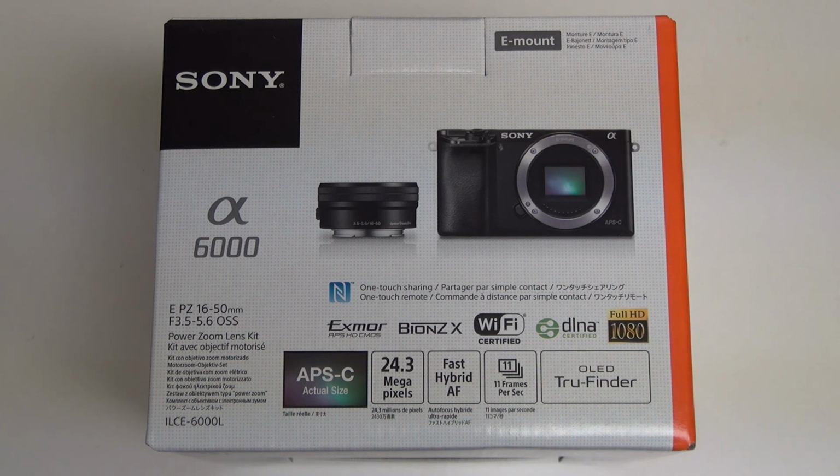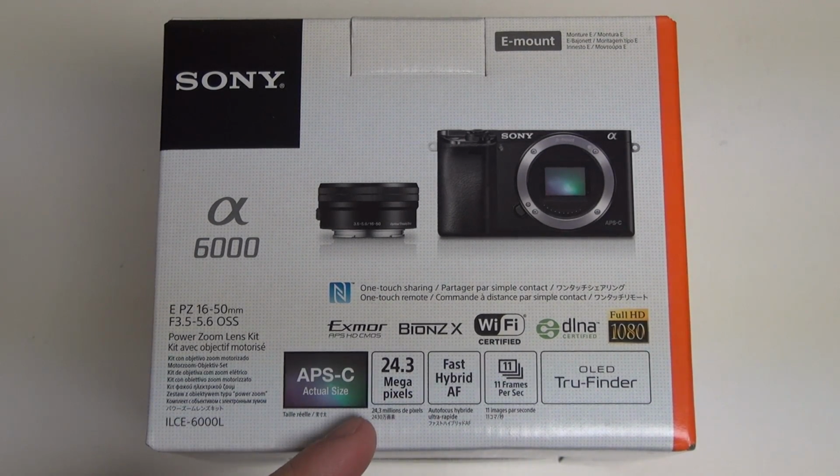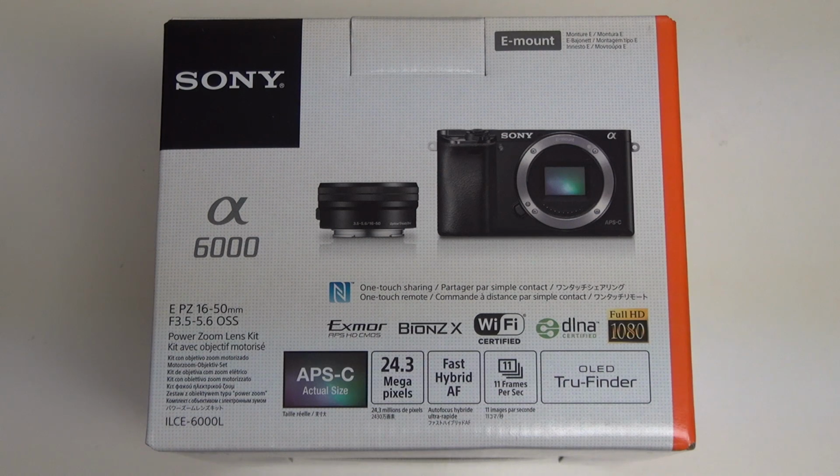It's also a product of Sony cutting some corners, but for the most part, I think this camera is an upgrade in every way. We're working with an APS-C class sensor, now rated at 24.3 megapixels. That's why a lot of people think it replaced the 7. And that's definitely a big improvement from the 16 that the NEX-6 offered.